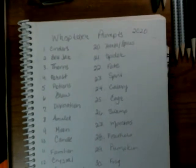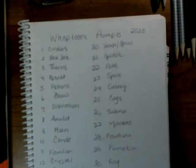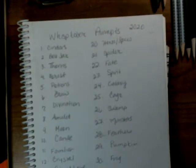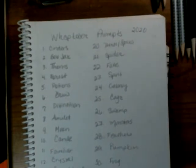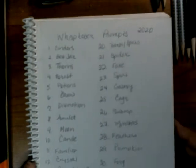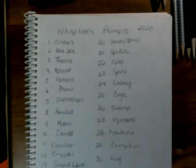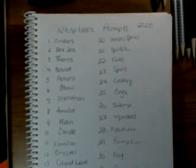Alright, so the first prompt was cinders, and as soon as I saw it, the first thing that came into my mind was Pompeii and Mount Vesuvius. But being the lazy artist that I am, I did not want to try and draw one of those Pompeian people covered in ash. So I chose to draw a cinder cone volcano instead.